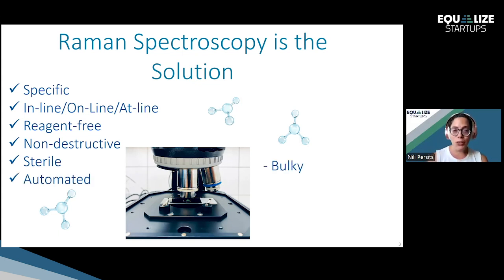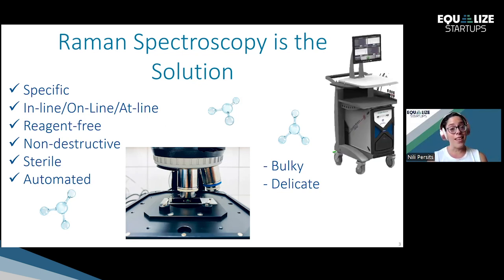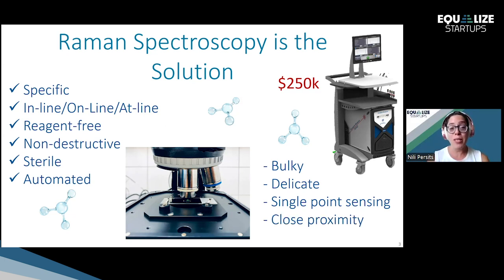But most traditional Raman sensors are very big and bulky because they require spectrometers. They're also very delicate because of the internal optics that they house. Here on the right, you can see an example of a commercially available Raman system used in pharma. If you look closely, they have 4 sensors attached, but you can actually only work one at a time. This beauty costs $250,000. And to make it a little worse, it has to be in very close proximity to what you're trying to measure, about 5 meters. So while Raman is this amazing technology, it simply traditionally cannot scale up.